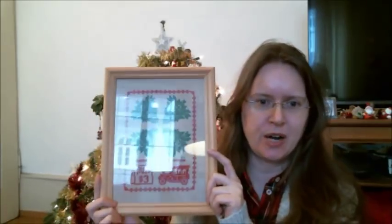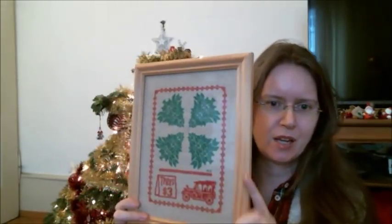Okay, number 1, Christmas tree. Good, done. Number 2, thank you to everybody. Yes, did that one. Number 3, I had a finish! Okay, was it a Christmas finish? I don't know which day I finished it, but yes, it's a quick and dirty frame job. Sorry about that.